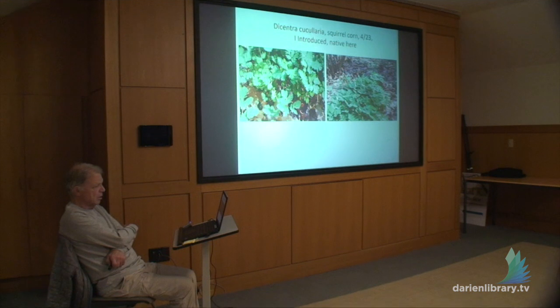Beautiful little plant. So do you mark the ones that disappear, in case they come back? Well, I know where they should be. A lot of these plants die out. Bloodroot, for instance, will disappear in one place and then suddenly appear 30 feet away.